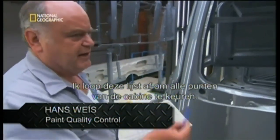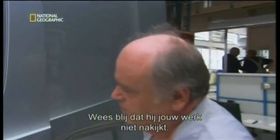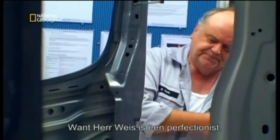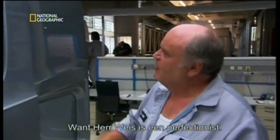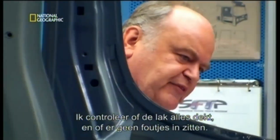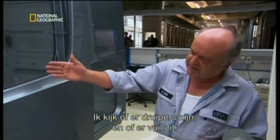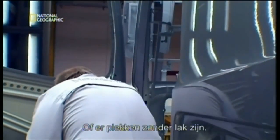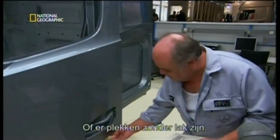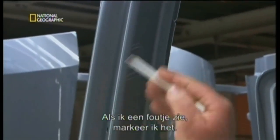Going by these checklists, I approve the cab, step by step. Be grateful he's not about to check your work, because Herr Weiss is a perfectionist. I check the paint. It's even all over. The texture, if it's flawless. If the cab or the door has any runs. If there's any dirt, that there are no gaps that stick out. Here doesn't look good. If there's a flaw showing, then I'll mark it.